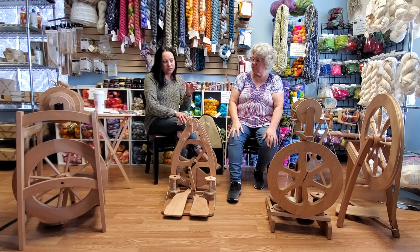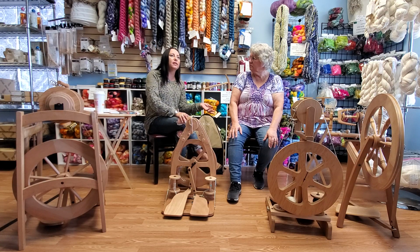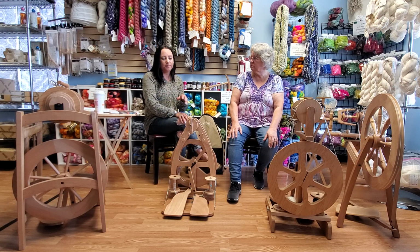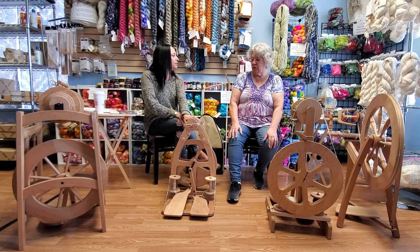It is one of the smoothest wheels I have ever touched. It just immediately sings. And if you want to spin thin and you're struggling with spinning thin, I can't suggest this enough. Right.